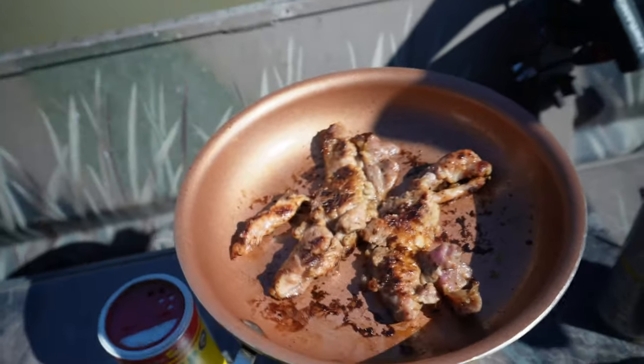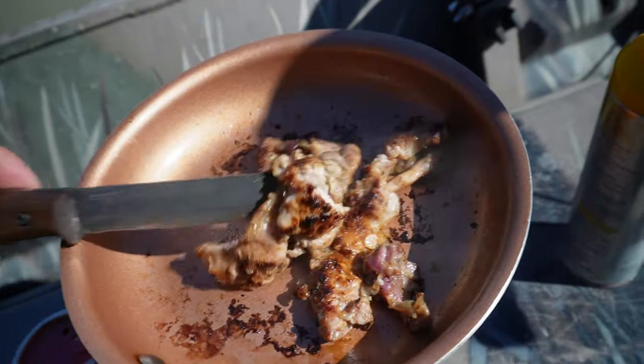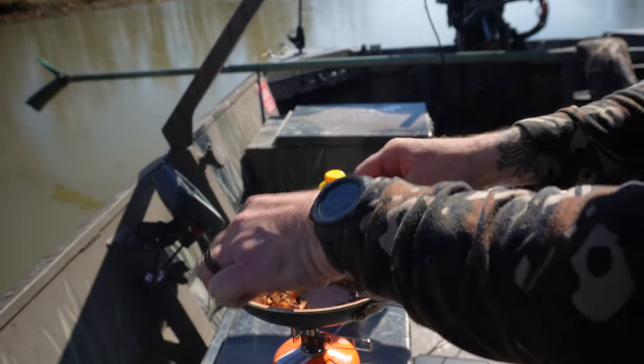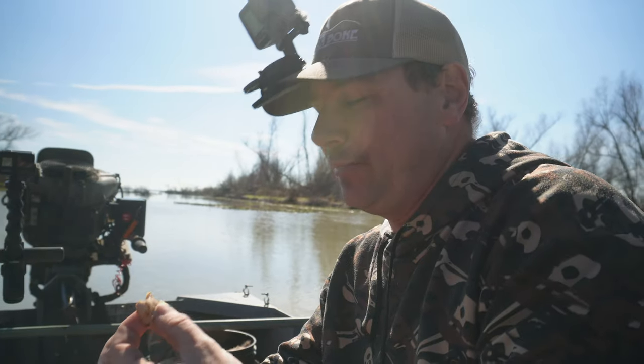All right, it looks about as done as it needs to be, I reckon. We can cut it open. And as you can see, it kind of looks like a little bit of pork right there. Oh, that's still hot, yeah. I turned the stove off, but that pan's still hot. My God. Oh, that smells way better than the last time.